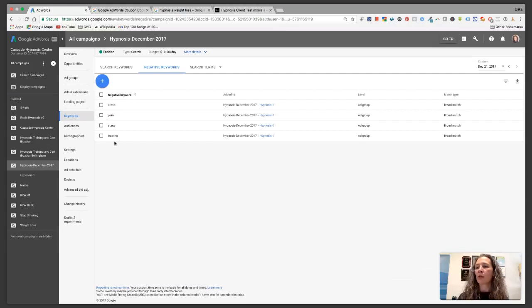You can also have a global negative keyword list, and that's kind of outside the scope of this. It's in the book. Now you can have a global negative keyword list, and you just say yes, apply this negative keyword to it. Here's what I want to show you guys. Let's go to all campaigns.